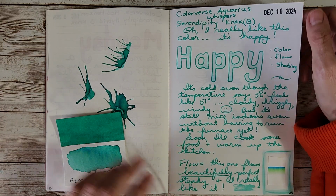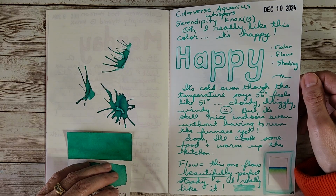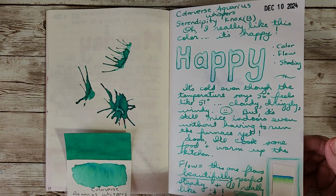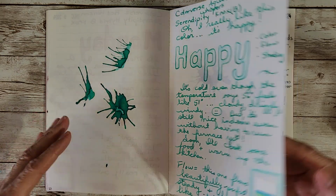And I really like it. Yeah, I don't know what else there is to say. Just really nice. And there's the chromatography. Whoops. Down in the right corner there. Hoping you can see everything.